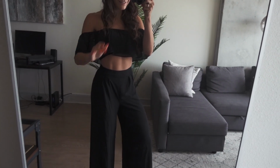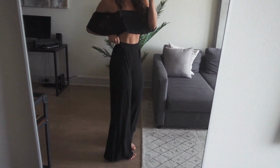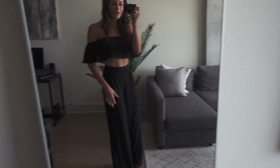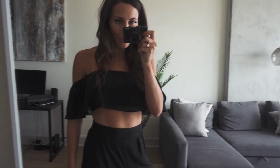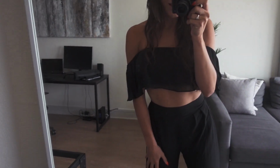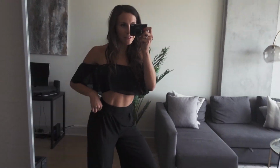So here is the outfit. Here are the pants, they're super flowy. I wear a size small in this outfit, and I think it's super slenderizing, and these big bell-bottom pants are back in, guys. So yeah, get yourself one of these little get-ups.